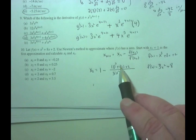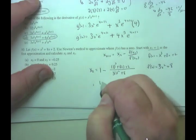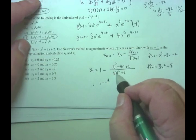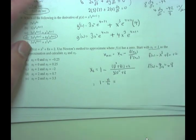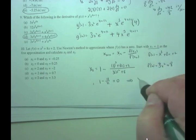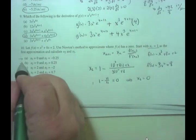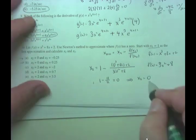1 cubed is 1, plus 8 is 9. 9 plus 2 is what? 11. So this is 1 minus 11 divided by, let's see here, what do we got here? 1 squared is 1, times 3 is 3, plus 8 is 11. Told you the numbers had to come out nice. 11 divided by 11 is 1, and 1 minus 1 is 0. So that tells me right there that my x2, my second iteration, is 0. So the answer has got to be either A or B. Now I've got a 50-50 shot. I can either flip a coin or do this again and actually get it right. All right, so let's do it again.